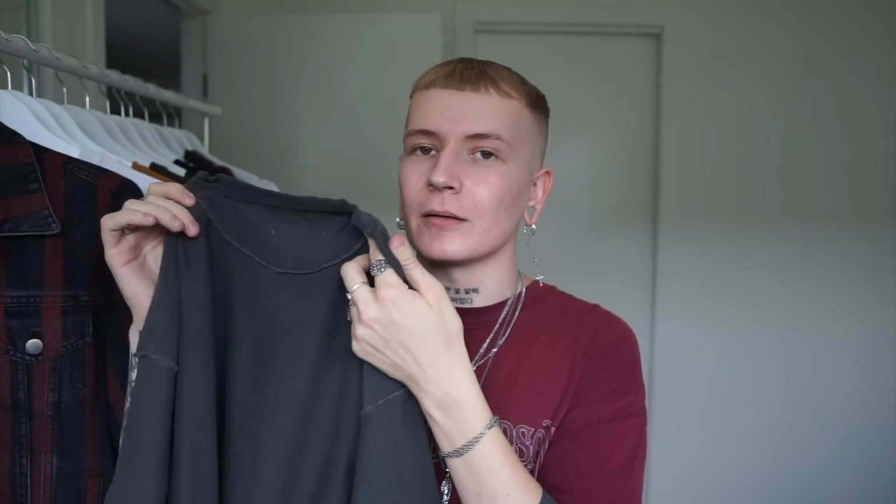One of my favorite things about these shirts as well is the thick ribbed collar. Now this collar is gonna hug my throat nice and tightly. You guys know how much I love a nice thick collar. That's all your boy wants in life, honestly. Just a nice, well-fitted collar.